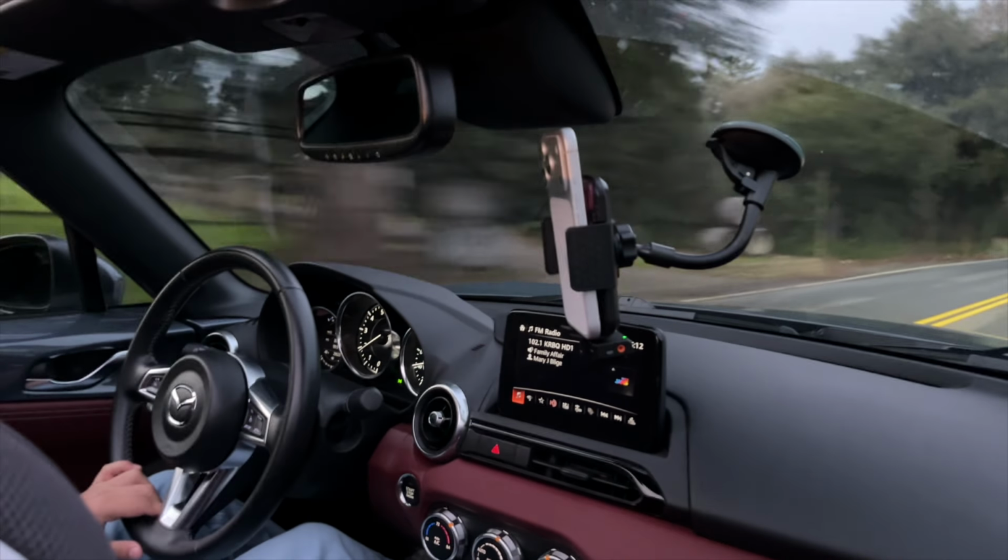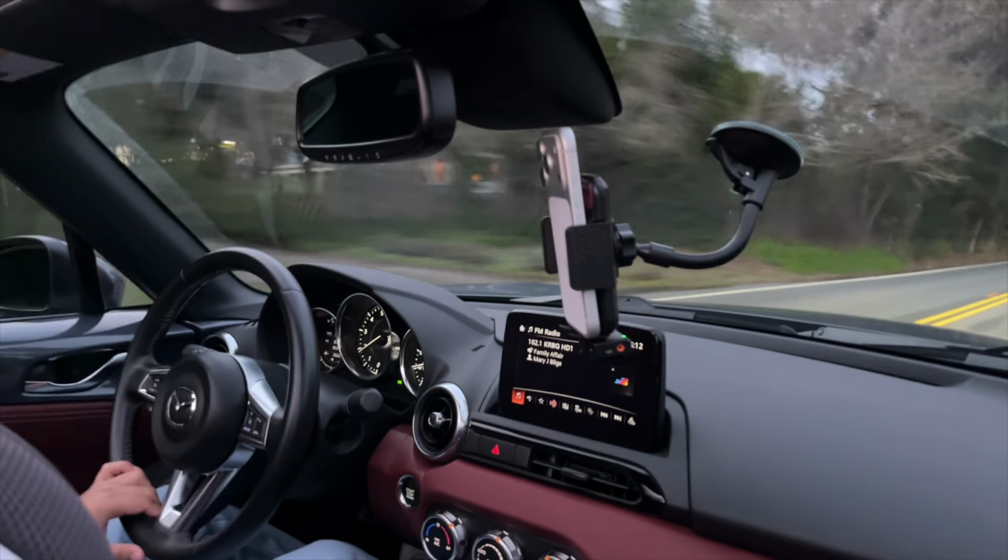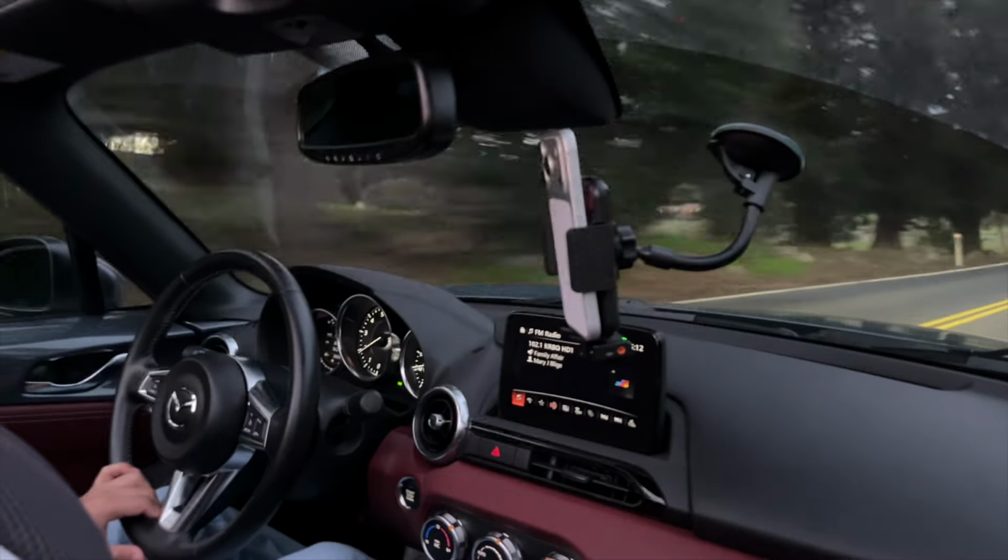Insurance is not that expensive. The car itself is not that expensive. And to maintain it and fuel it up is not that bad. And like right now I'm getting 30.5 average miles per gallon.